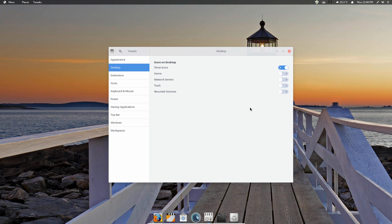Again, this is my first time with Pinguy OS. I generally don't use, not out of anything malicious, but I don't use Ubuntu-based distributions for my main PC. It's Manjaro, and things are done a little differently. So someone could chime in and tell me what's up.